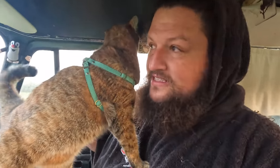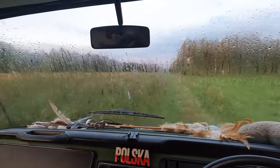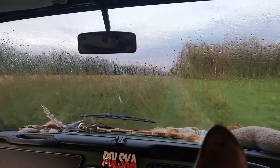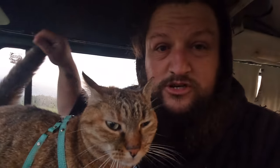Anyway, we're going to start up Nessie and we're going to go for a wee drive just down here. Over here on the left is where we've seen them last night. I'll show you that spot. And then we'll just have a wee drive about and we'll probably head back to that house. So let's go.